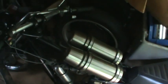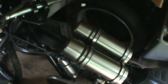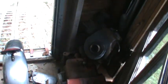Probably throw this on a battery charge. I'm sure it's dead. Surprised it hasn't run in a year. There's no feel on it. All right, enough of the yapping. Let's get to de-hoarding.